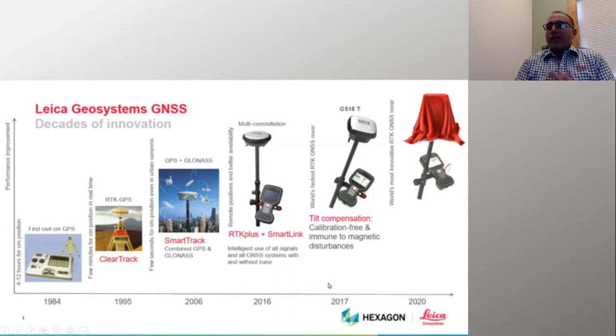And that's exactly what I'm here to do, is talk about how to harness the imaging and other GNSS innovations to take your survey efficiency and your ROI to the next level.